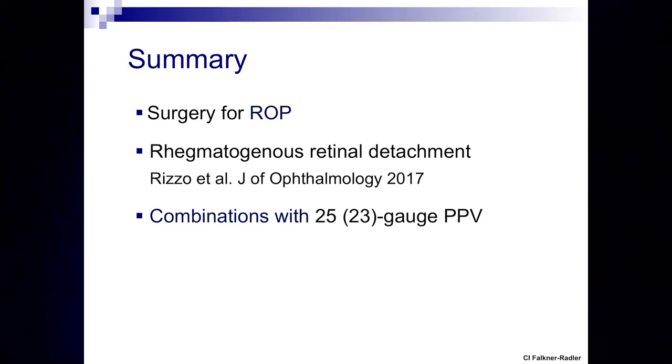As far as cost effectiveness, would you recommend to have the 27G even in an OR where we already have 25 or 23, because you have to buy the whole new setup of instruments? That's a good point. I know that you can get some of the sclerotomy ports separately, so you don't have to buy everything.